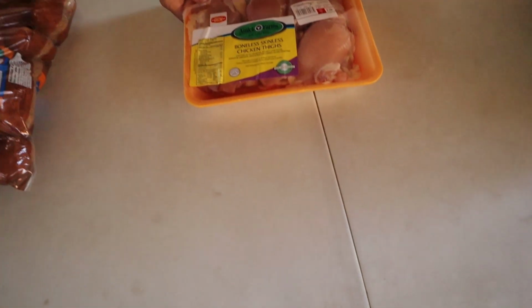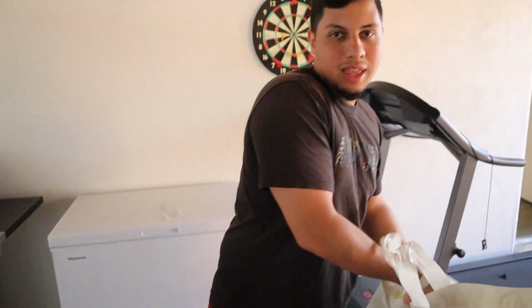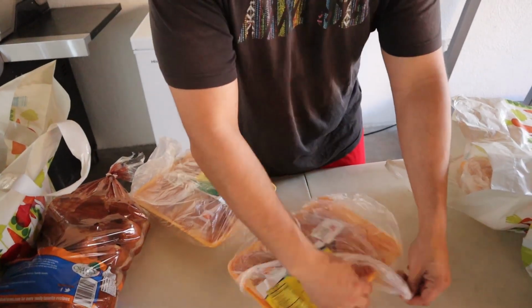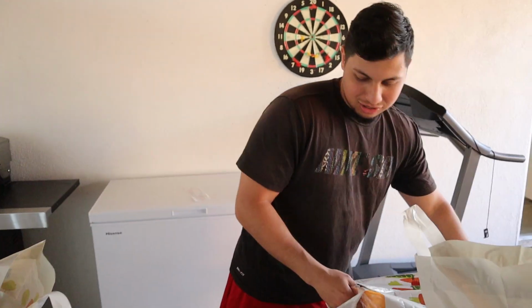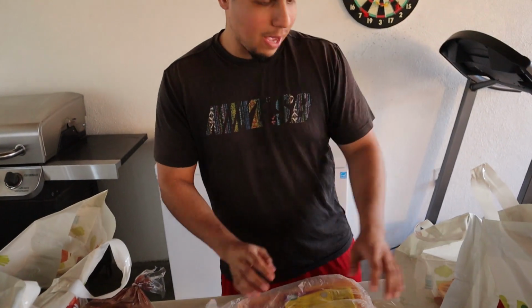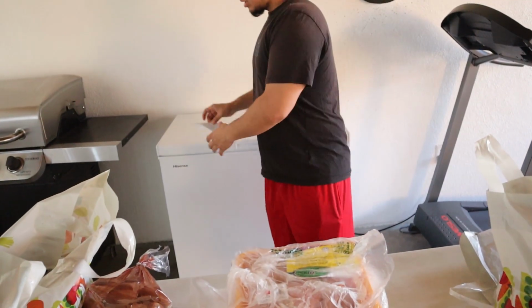So first, the meat. Boneless, skinless chicken thighs. I like chicken thighs way more than chicken breast because I like dark meat better, and the macros are basically the same. It's just a little bit more fattening, but that's it. So I got four of these. They're like $5 to $6 each package. And I'll tell you how much these four cost right here. $22. $22 and something cents.